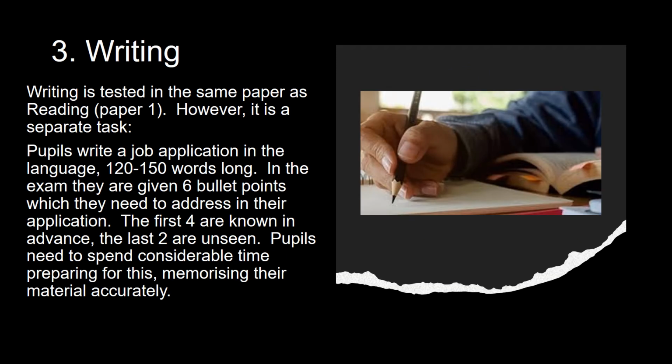The writing is tested in the same exam paper as the reading, but it is a different task. They have to write a job application in the language that is to be 120 to 150 words long. In the exam, they are given 6 bullet points. So these are just different aspects they have to include in their application. For example, write about your hobbies and interests which are relevant to the job, or write about your work experience. 4 of these bullet points are known in advance, so we can predict them. However, the last 2 are not known, and pupils prepare for these. They prepare for possible scenarios that they might get, and they do have to memorize the material. It has to be learned before they go into the exam.